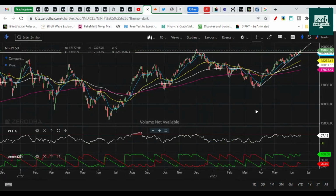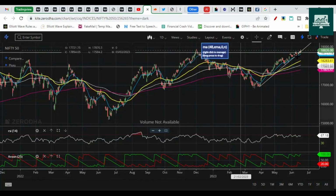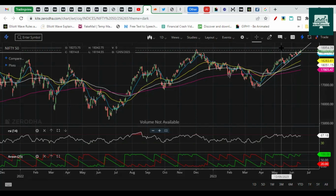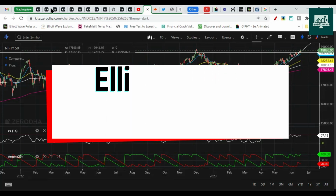But we need to be careful around the 19,000 to 19,200 levels, because some profit booking can be expected, because 19,000 is a psychological resistance as well, a whole number. We need to watch out for that area. So that's all on the price action and indicators. Let's check the Elliott Wave now.